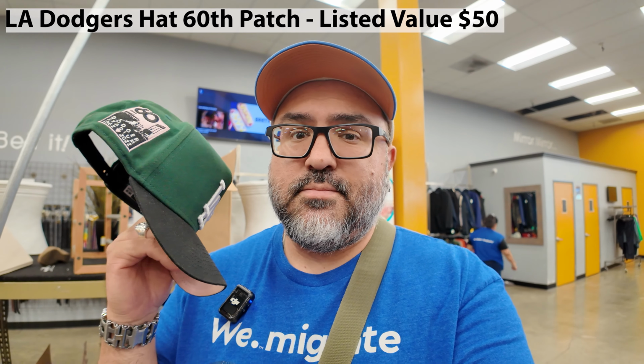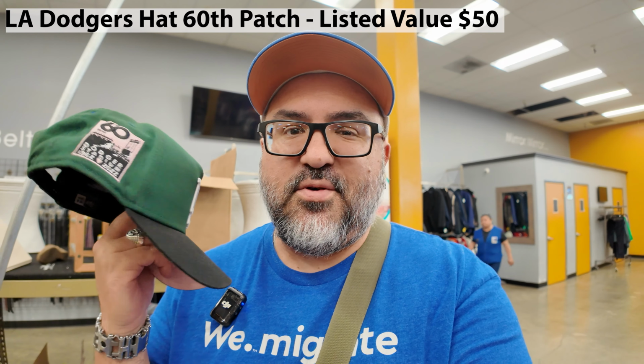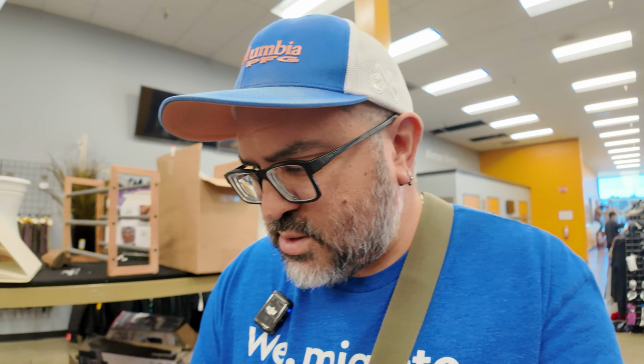But what am I gonna put on a thumbnail? That's the question. Probably this hat I just found right now. Let's get over here really quick to a little seclusion so I don't look weird. But then again, who cares really, right? LA Dodgers hat. Pretty cool because of the patch. It's actually not even a patch, it's sewn in. So that's what's going to make it worth about $40 to $50.